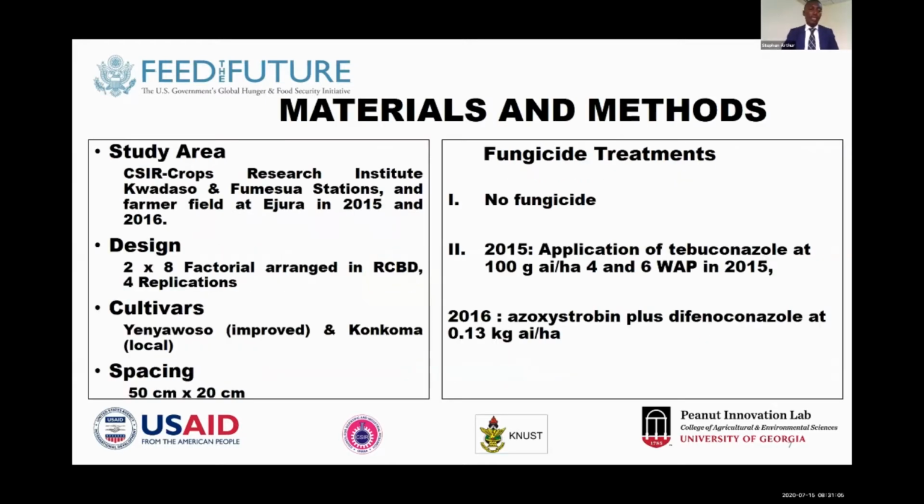The work was carried out at the Crop Research Institute's Kwadaso and Fumesua stations, and also on farmer fields in Nigeria in 2015 and 2016. It was a 2x8 factorial experiment, laid in RCBD with 4 replications. 2 varieties were used, but each experiment had a different variety: Yenyawoso, which is an improved cultivar, and Konkoma, which is a local farmer's cultivar. These were planted at a spacing of 50 centimeters between rows and 20 centimeters within rows.